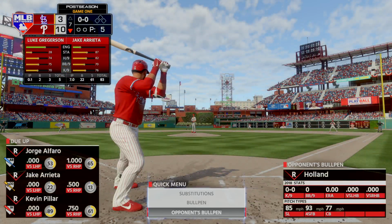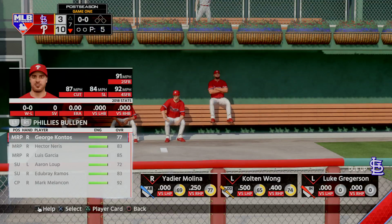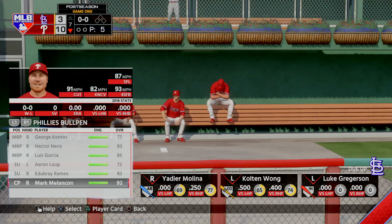So coming to the plate, Jorge Alfaro. He's got to be looking for vengeance after getting plunked in his last at-bat.